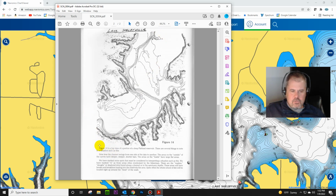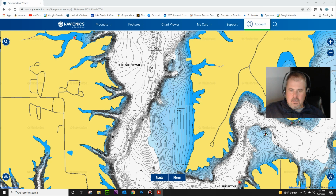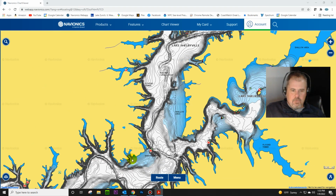I'm not going to go through this, but he asked questions down here about how to interpret it, where he would spend his time fishing on here. So you want to pull out your home study course, take a look at that. This area that Buck has is this area right here. And this is probably one of the best sections of the lake for fishing.